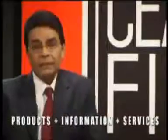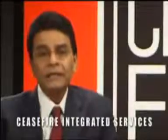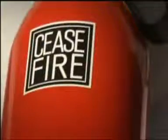Let me conclude this section of our presentation by leaving you with one last thought. With every Ceasefire extinguisher you buy, you also buy into an extensive bank of information and training and a guarantee that your equipment will be serviced by the very experts who designed it. And this is what we call Ceasefire Integrated Services. These training and maintenance components of Ceasefire's offerings are comprehensive and no compromise. If you would like to know more about either of these aspects of Ceasefire's integrated services or explore Ceasefire's other product offerings, simply pick from the menu that now follows, and the Ceasefire representative will play your chosen segment for you. Thank you.